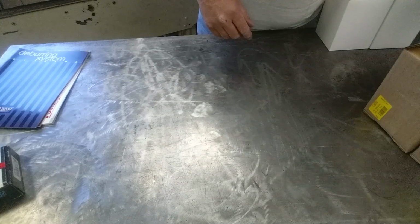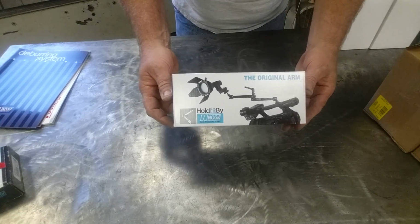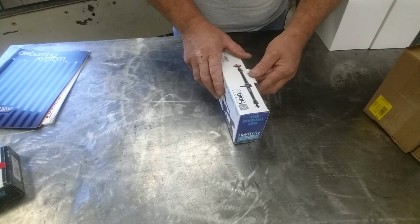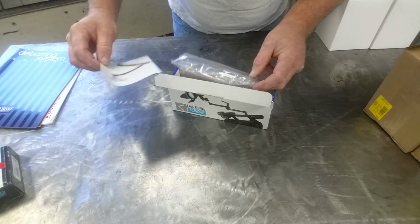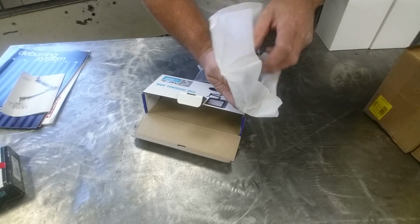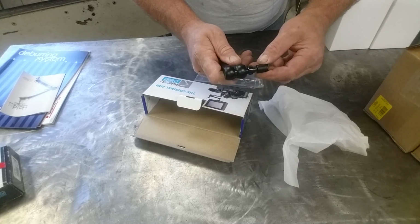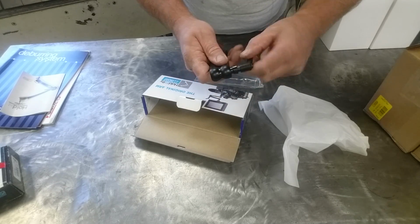See what else we got. They call this the Hold It arm. And this is for lighting, but you could use it for cameras too. It's all wrapped up. This doesn't use the knob. It's got a lever on the side that can be repositioned. It's like one of those quick lock levers on the side.